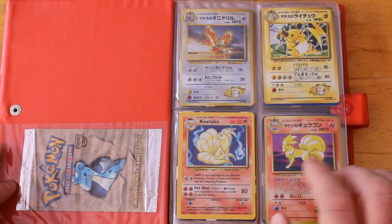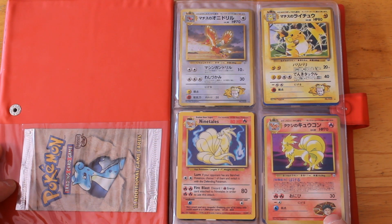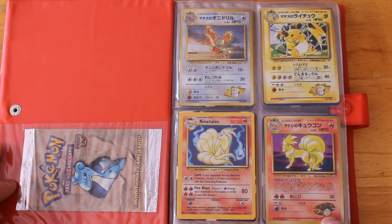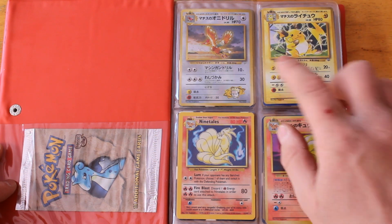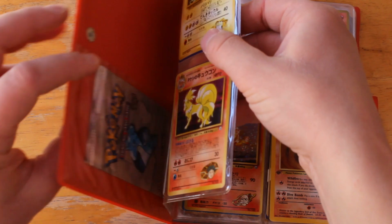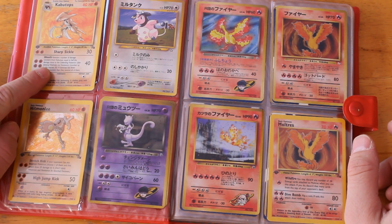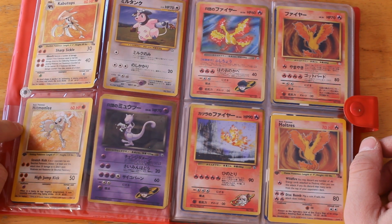Ninetales, both of them, the American one and the Japanese one, which is, I guess I never realized Brock was into the fire Pokemon, but hey, here it is. This one is just a really pretty card. This is the holographic Kabutops, Hitmonlee. That was another one that I really like.